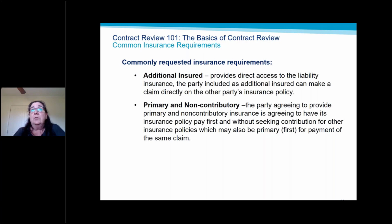When we say that, it's also available by endorsement to the policy. The party agreeing to provide the primary and non-contributory insurance is agreeing to have its insurance policy pay first and without seeking contribution from other insurance policies, which may also be primary or first for payment of such claim. So where you, the local government, are requiring to be the additional insured on the other party's insurance, also require that they provide you primary and non-contributory coverage as well.